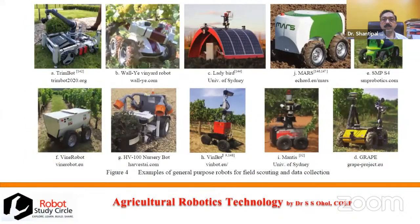Similarly, this is another type of collection of all images for the surveillance robots, which are collecting the field data, and this data, which is important for further analysis or understanding the health of crop, can be very useful for the farmer. These robots are equipped with good quality cameras.